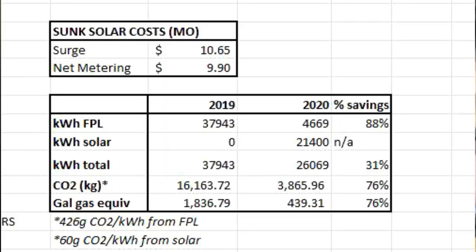So basically, in 2019, we were consuming 37,943 kilowatt hours, and in 2020, that dropped down to 4,669 from the grid. If we add our solar production, that's 26 versus 37, or 31% savings. The carbon footprint has been reduced by 76%.